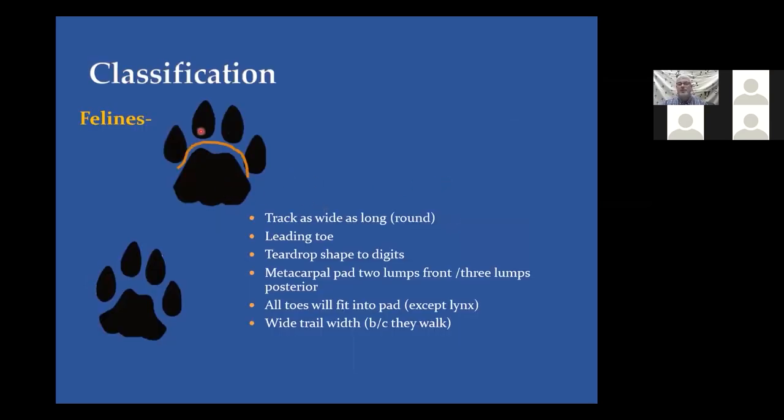Cats, they don't have that X. They have more of a C-shaped pattern to them. Their toes are teardropped. Most cats, one helpful thing is that the palm pad takes up so much of the room, you could fit all the toes into this palm pad. And that becomes a pretty important thing when you're getting misidentifications of cougars and other animals that could look similar to mountain lions. And they have a leading toe, unlike other family groups like canines.